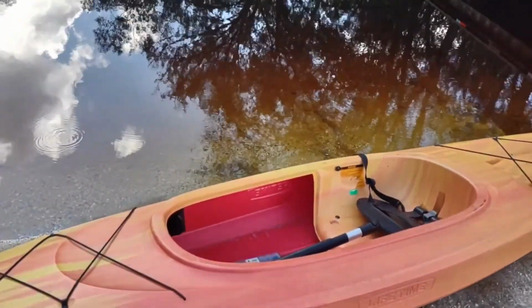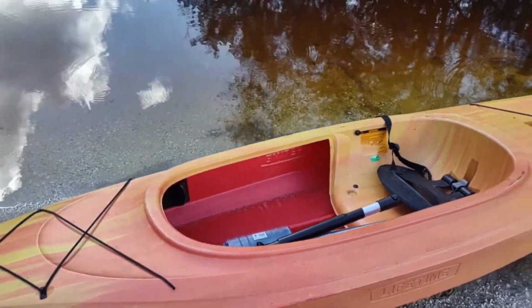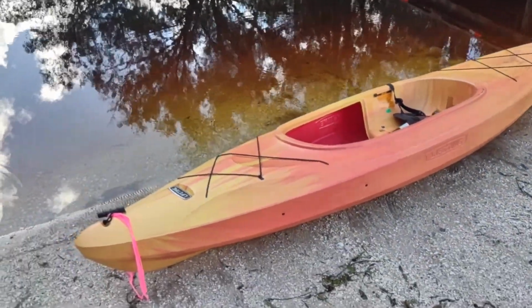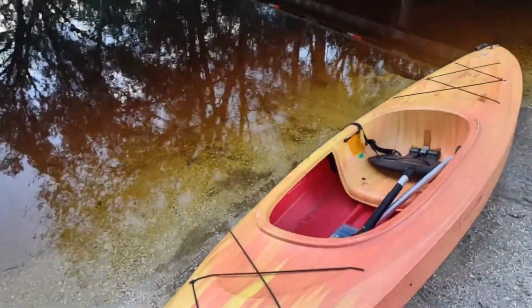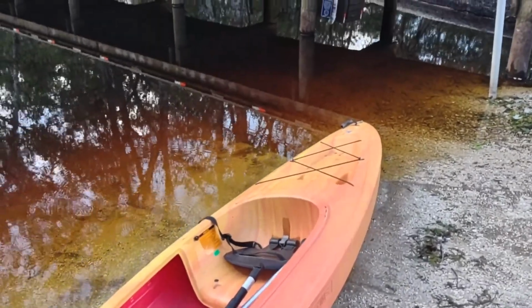It's just a little 10-footer, very similar to the Sun Dolphin that I got rid of. That little 10-foot Sun Dolphin. It's just the lifetime version of it, basically. A lot of these kayaks are very similar. So, but yeah, I'm gonna get it on the water here.